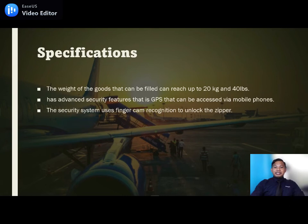Okay, for the specification of the luggage, firstly, the weight of the goods that can be filled can reach up to 20 kg and 40 lbs. Secondly, it has advanced connectivity features, that is GPS, that can be accessed via mobile phones. And lastly, the security system uses fingerprint recognition to unlock the zippers.